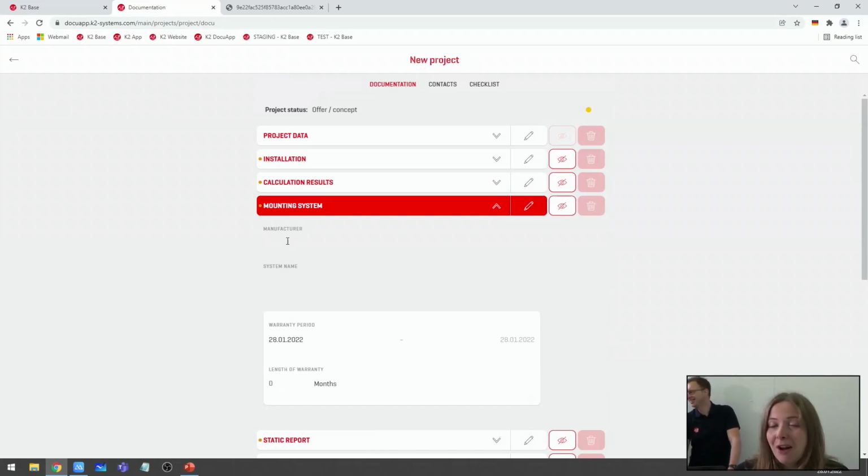It makes it easier, of course, when you work with K2 Base and you have all the information already in there. So it's a big plus, because all the mounting part is already taken care of. You don't have to redo that. There's no manual uploading or anything.